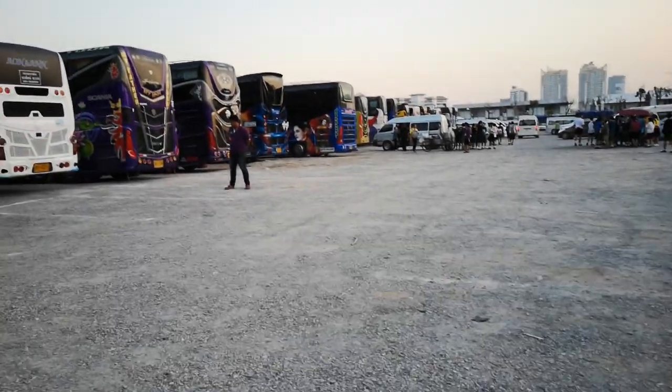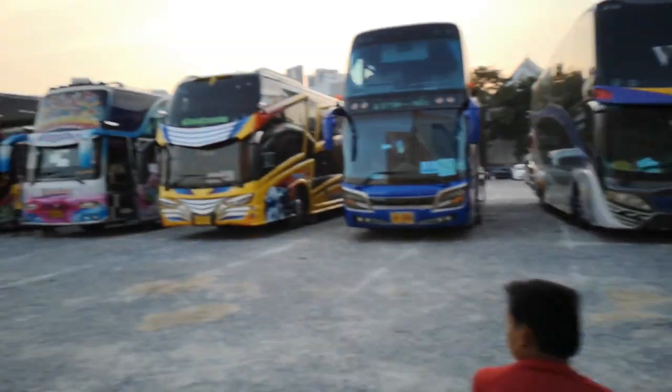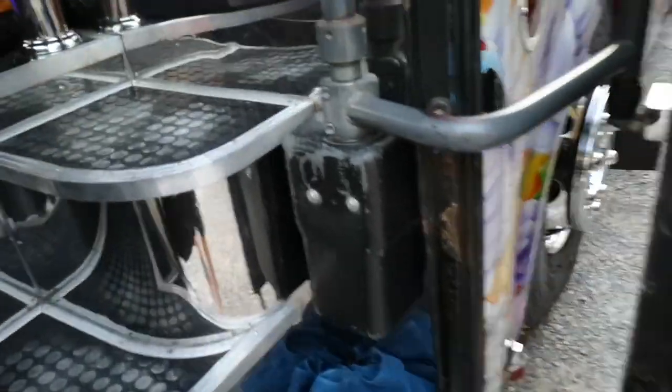Let's go to the bus. I finally found a bus. It is bus number 4. Here I'm on. Finally arrived.